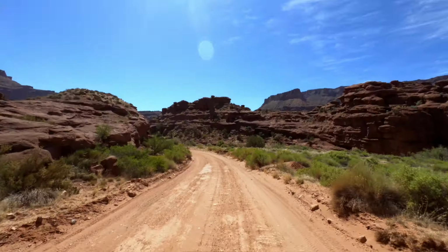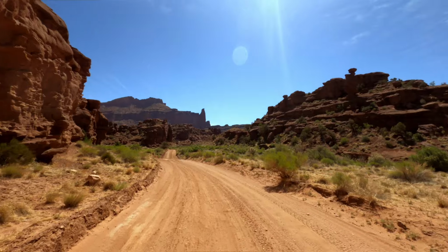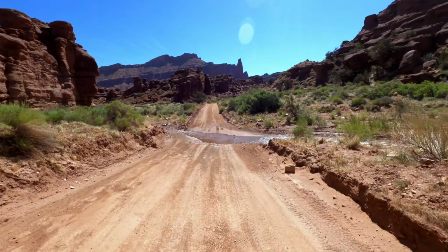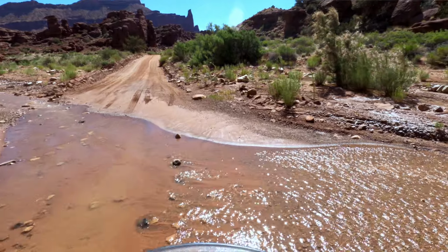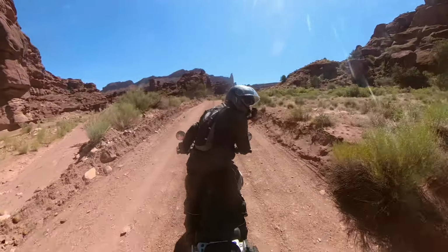Unfortunately, my GoPro got unplugged, and so the audio for the GoPro didn't work. Yeah, that's unfortunate. It's kind of the downside of the whole setup that I have, is one little bump and all of a sudden you can lose audio. But at least we can ride along and check out this beautiful scenery.